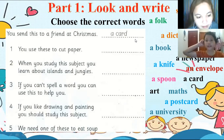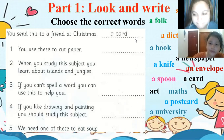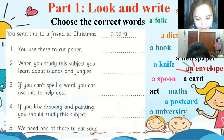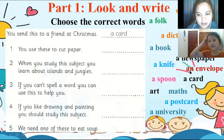A knife. Are you read first the question? Read first. You use this to cut paper. A knife. No. Or choose a different word. You use this to cut paper. Scissors. All right, scissors is correct.